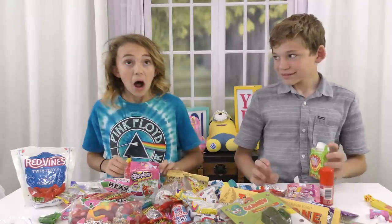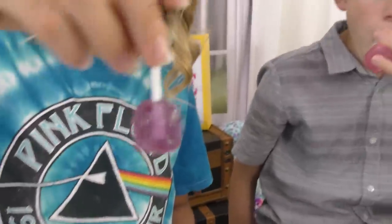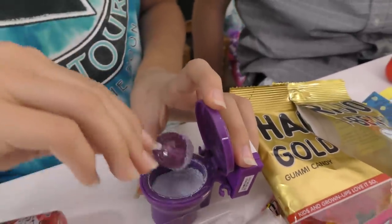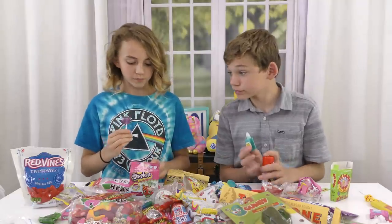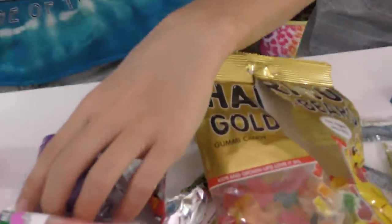No. He put one in my toilet. It's our plunger. And this is our toilet. Right? It's good. Sour. That was good. Oopsies, I definitely did not squirt sour powder all over the table.